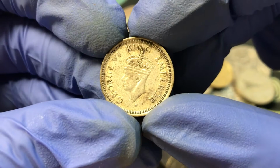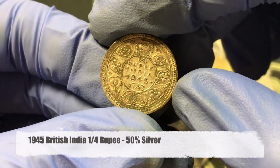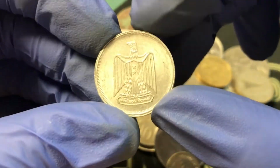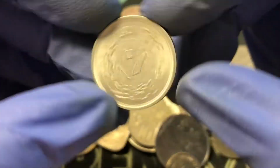We also have this George VI, the Emperor, and nice, it's a quarter rupee from India, 1945 is going to be the date. We'll just keep going, nothing too crazy, but I think that's like 50% silver, the last one.